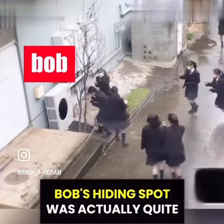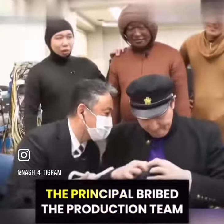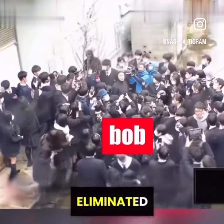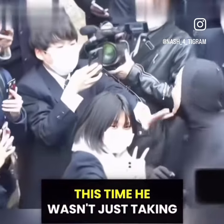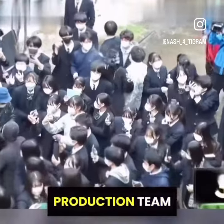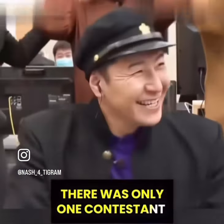Bob's hiding spot was actually quite good, but luck was just slightly against him. Just as time was running out, the principal bribed the production team to extend the game by 5 minutes. At the spot where Bob was eliminated, I spotted Lee in the crowd again. This time, he wasn't just taking pictures, he even interacted with Bob. This scene directly amused the production team. Just as he was feeling proud, a girl made eye contact with him, and then Lee was successfully eliminated from the game. There was only one contestant left on the field, Simon.